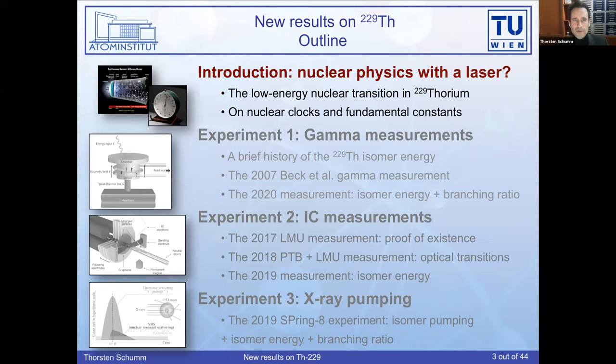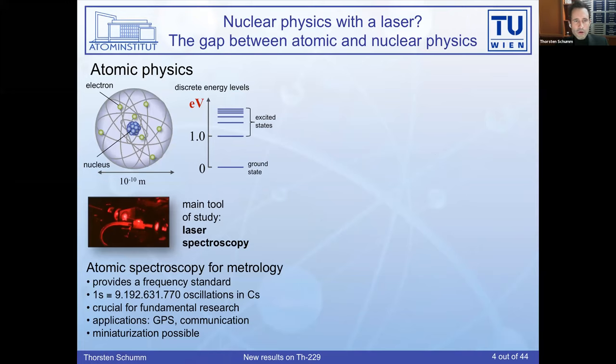All right, so let's start at the beginning. Let's start at this weird idea of combining nuclear physics and quantum physics and laser spectroscopy and atomic clocks. I can quickly go over this because you are a crowd that is very well familiar with atomic physics and the beauty of discrete energy levels. So the electron shell provides discrete energy levels, and scanning those allows us to learn about atomic physics, and maybe we can use this discreteness, and if these transitions are narrow, we can use them to build fantastic measurement devices, among which are atomic clocks.